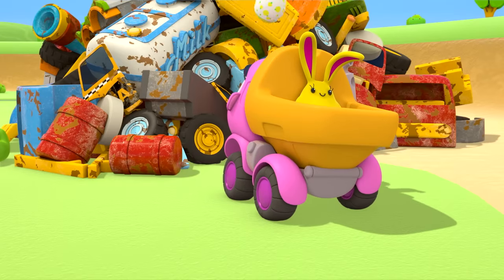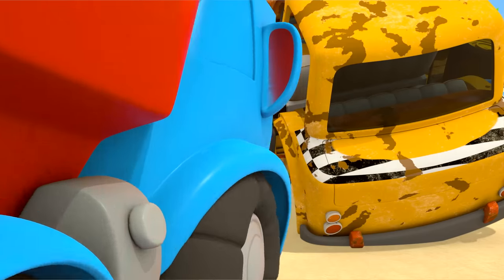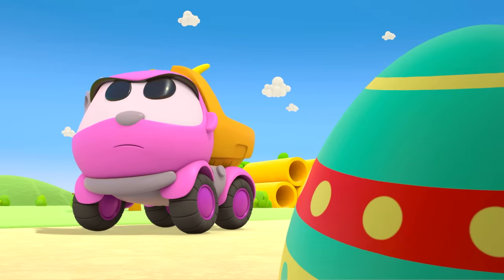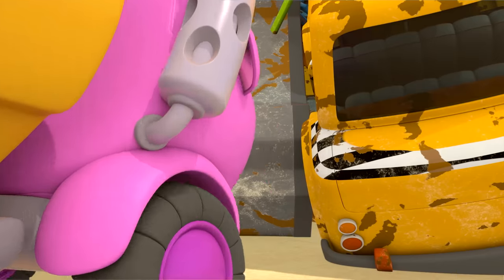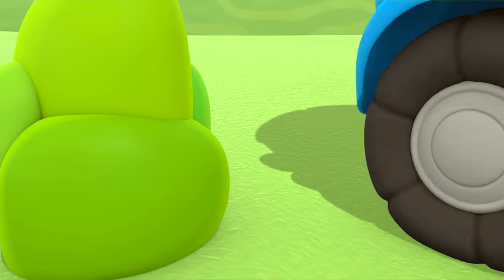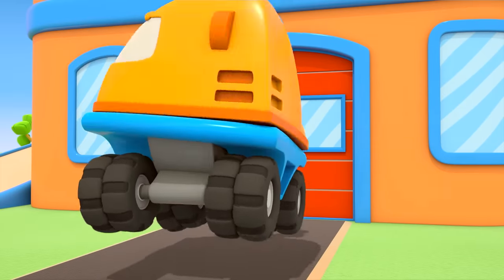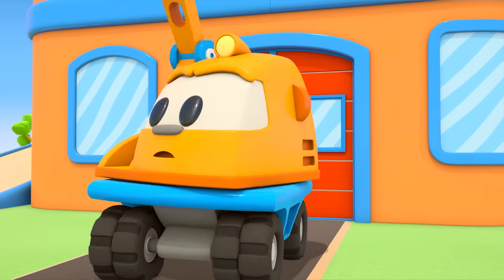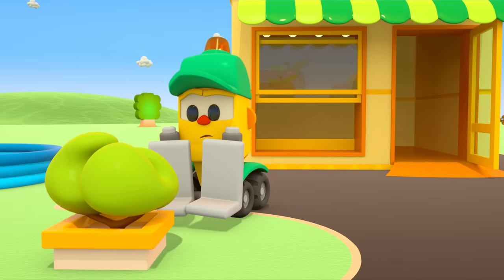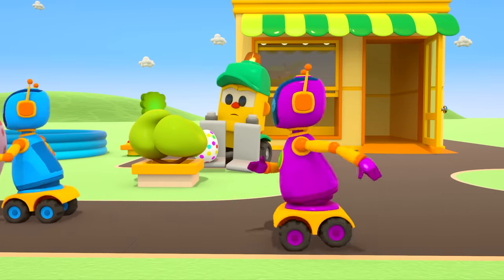Right. One egg here. One egg goes here. Huh? Leia didn't like where Leo hid the egg. Too easy. That's better. They're all hidden. Excavator Scoop is coming out of the garage. Interesting. Lifty has found his first surprise. Where are the robots taking their big egg?